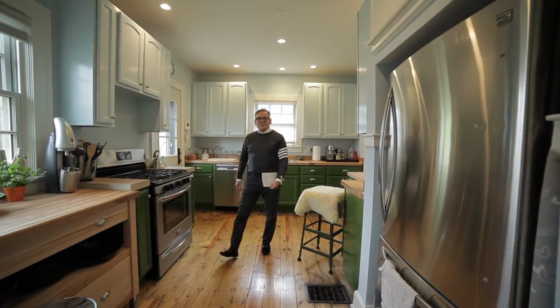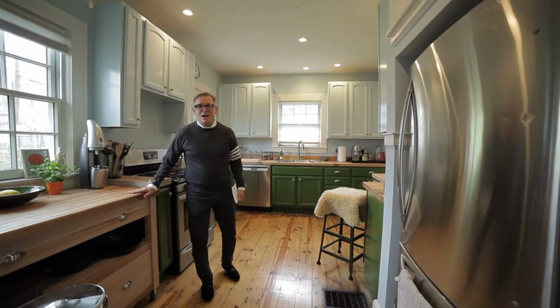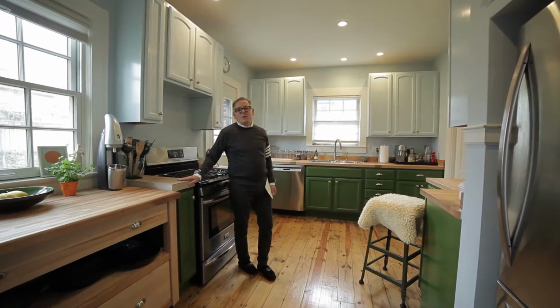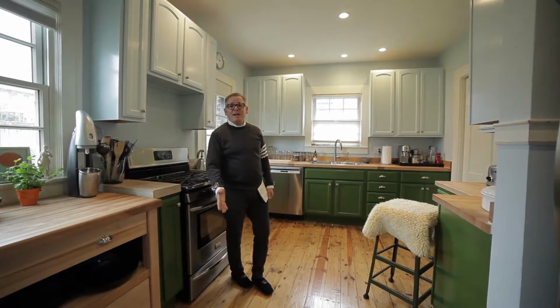Serious cooks are going to enjoy this gorgeous new kitchen with maple countertops, limestone accents, gas cooktop, new appliances, gorgeous new cabinetry, and beautiful pine exposed hardwood floors.